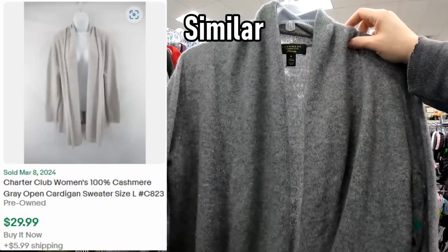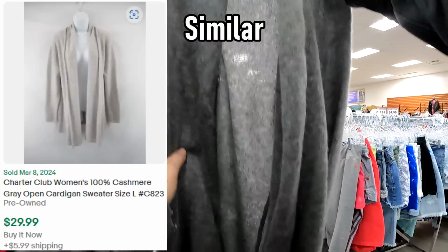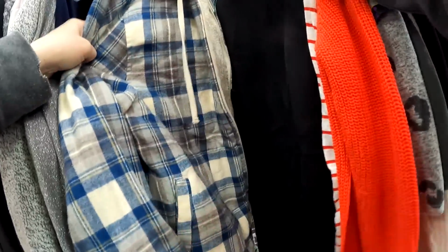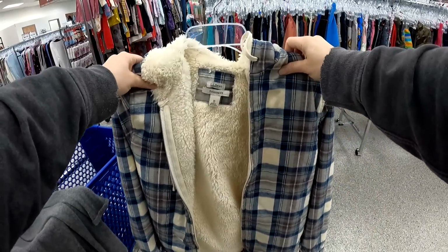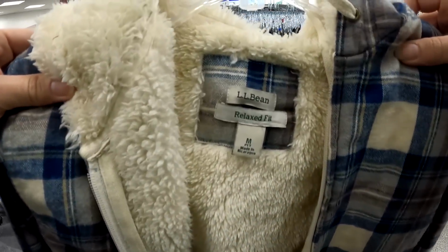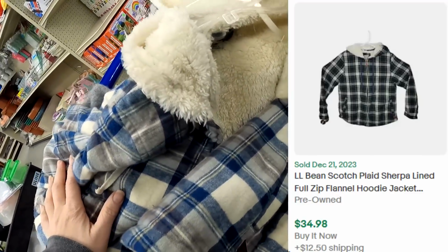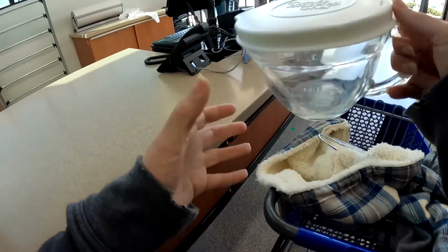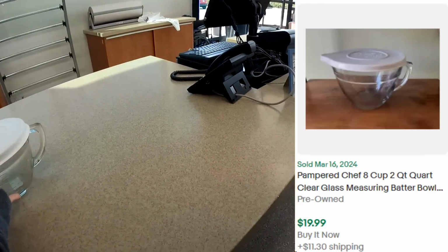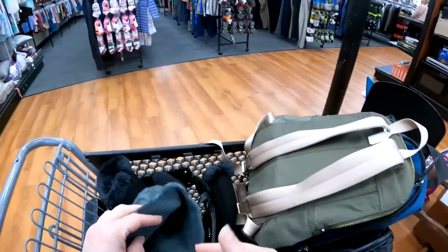We got a cashmere open cardigan here, and this was like $5 or so. This is a second cashmere item I think that we found at the store recently, so that's pretty cool. Then she picked up this LL Bean Sherpa lined flannel, and it's actually a really nice one. It comps out decent enough, so nice pickup for her. I'm not 100% sure what that went for there. And then she also got that Pampered Chef 8-cup deal there.